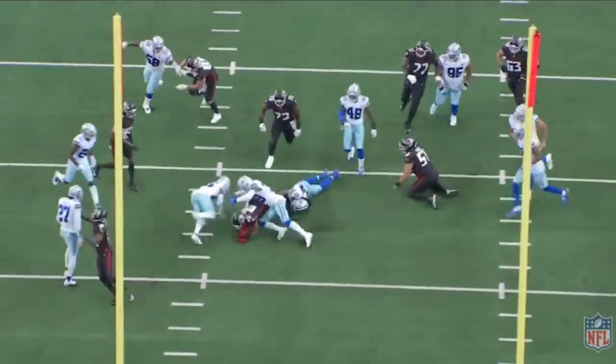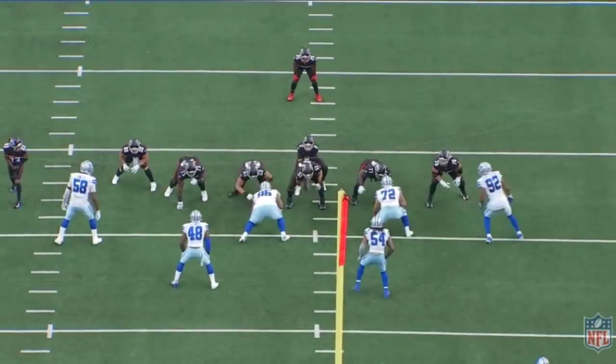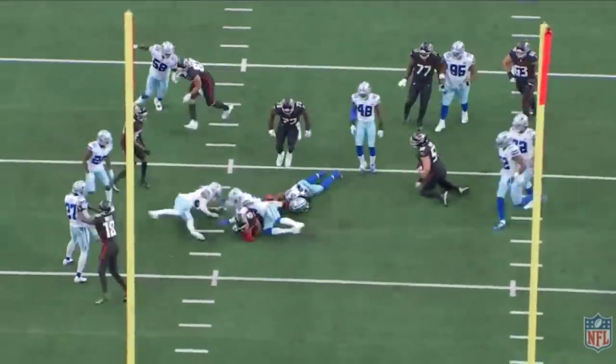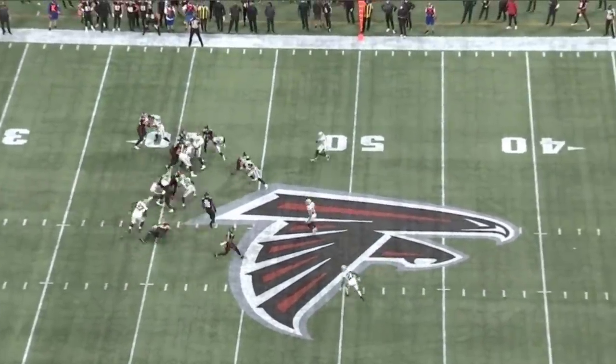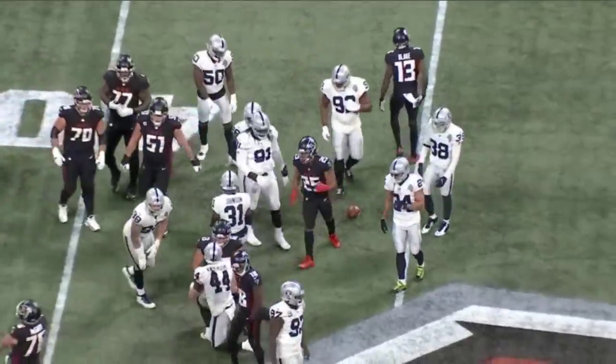Now, granted, he may be small, but he packs a mighty good punch. Look how he gave the stiff arm to number 54 and still moved north. I love seeing that, Cowboy Nation, being able to still keep everything north and south and get the dirty yards here. This was a 4-yard gain.